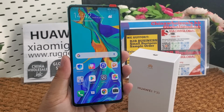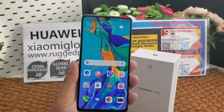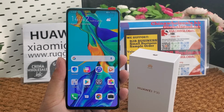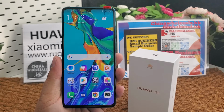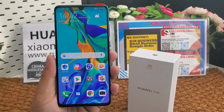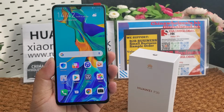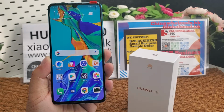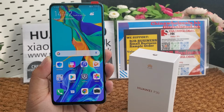Okay, let's continue to review the Huawei P30 global version smartphone. It is a 6.1-inch OLED display, 19.5 to 9 ratio, 422 ppi density. Resolution is 2340 pixels by 1080 pixels. It supports HDR10. Operating system is Android 9.0 Pie. And its CPU is the HiSilicon Kirin 980 7nm chip, octa core 2.6 GHz. It supports a nano memory card up to 256 GB.